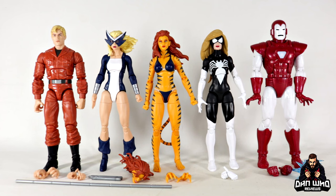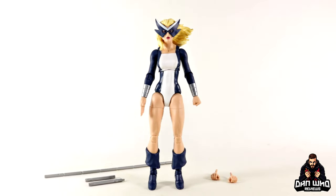So let's look at these individually one by one, and let's start off with Mockingbird. So let's focus on Bobbi then, definitely the most desired in this set for me. Here she is on the table with her unique accessories, an interchangeable set of gripping hands so she can hold her weapons, the long staff, and then the batons as well.